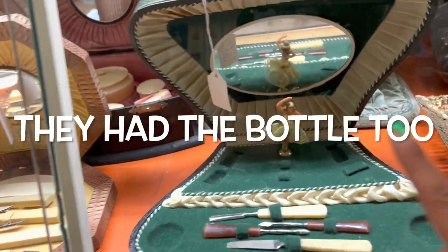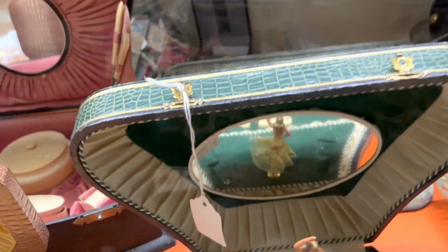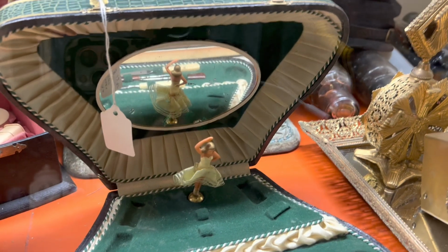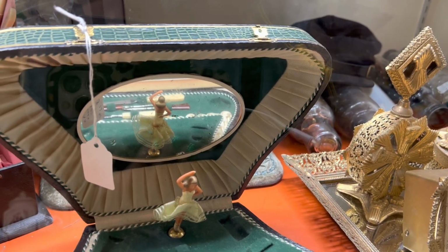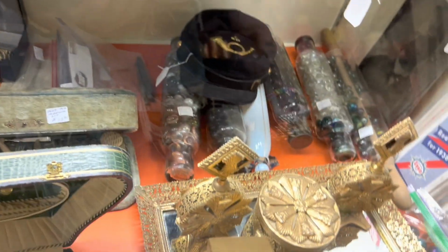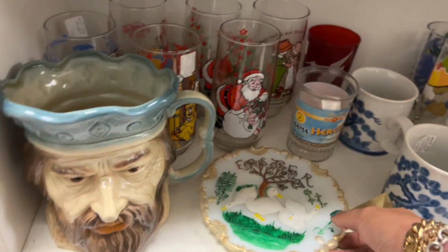Oh, and then this manicure set. How much is that? $12.95 and 20%. It's got the little ballerina in it. I kind of can't resist that. I've never really bought and sold manicure sets before, but because it's got the little ballerina, I'm kind of tempted. So I think I'm gonna walk around and then come back. And if I'm still thinking about this stuff, then I'm gonna take it out and get a better look at it. And then the Easter plate.